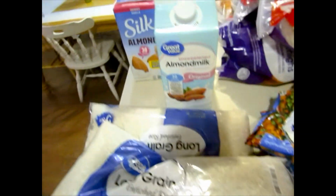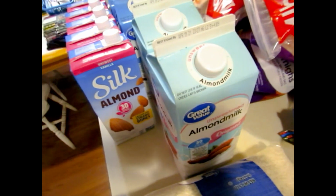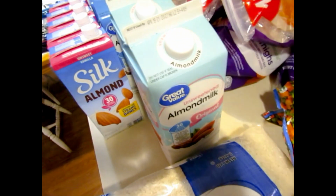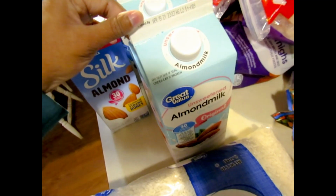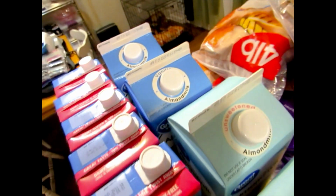Alright, so y'all know that my people in my house, we all drink almond milk. We're trying to leave the dairy alone. The dairy is bothering us. So we got 2 of the original almond milk, and then 2 of the vanilla almond milk.